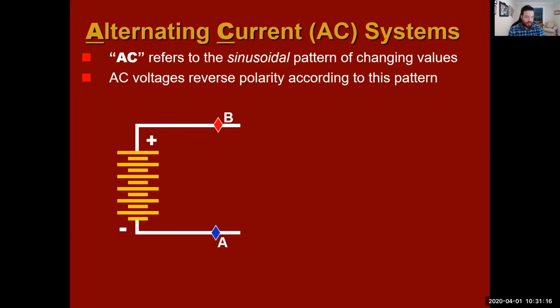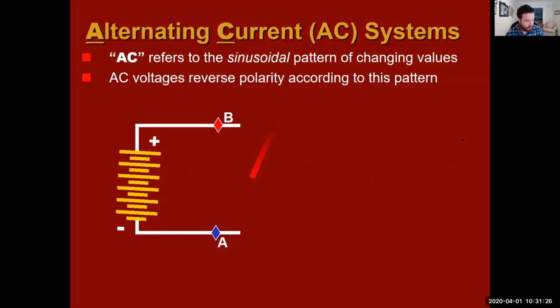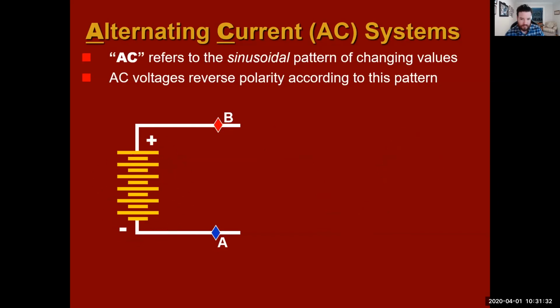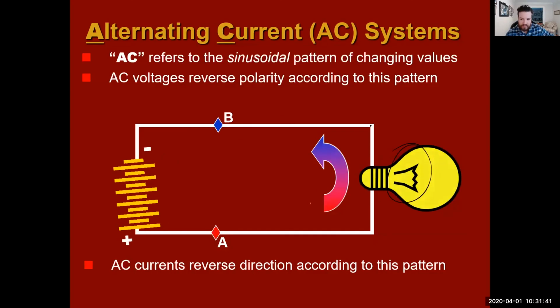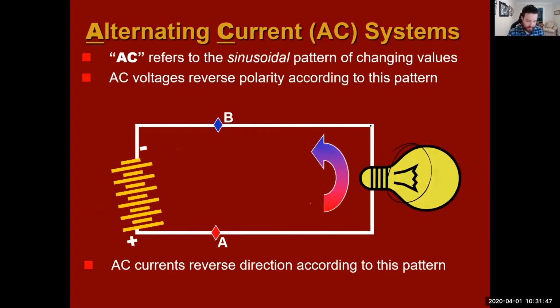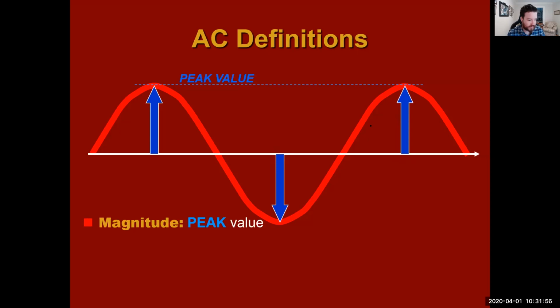So AC voltage reverses polarity according to this pattern. So it's basically going to be flipping back and forth, and it's going to create almost a sine wave. So when it's going, it's actually kind of flickering light bulbs almost. Very quickly. The human eye won't be able to see it. So a couple of different definitions. I'm sure you guys have seen this with your physics classes in high school, but we'll talk about it because it's still needed for what we're going to need.